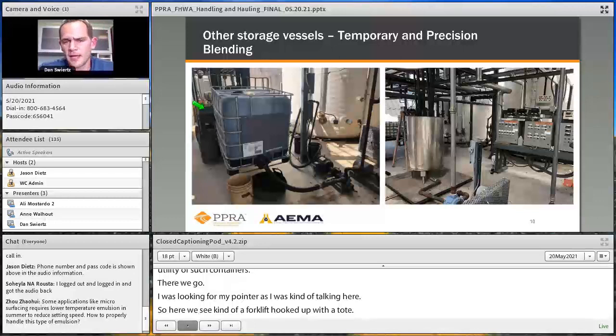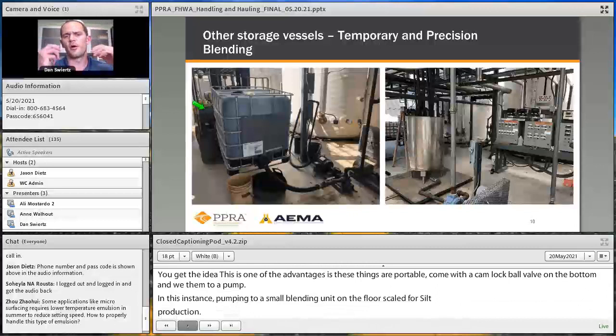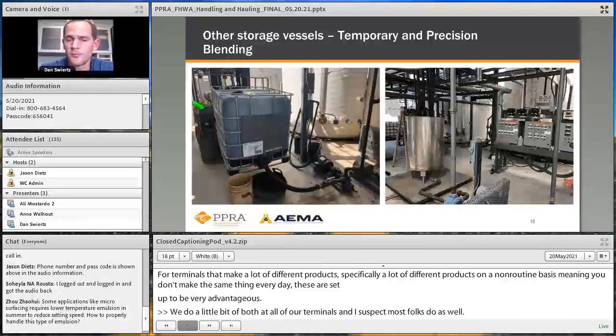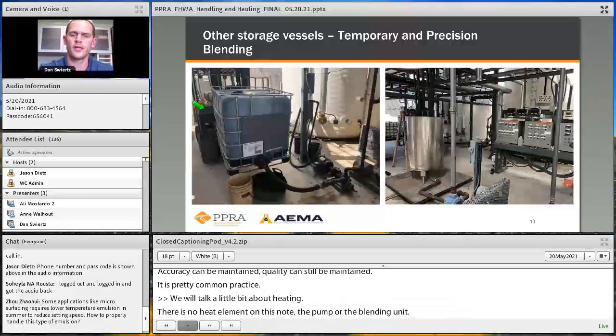So for terminals that make a lot of different products, specifically on a non-routine basis, meaning you don't make the same thing every day, this setup can be very advantageous. We do a little bit of both at all of our terminals, and I suspect that most folks do as well. Accuracy can still be maintained, quality can still be maintained. It's pretty common practice. So we'll talk a little bit about heating. You'll notice here there's no heat elements on this tote, on this pump, or in this blending unit. They do make tote heaters. They look like horse blankets, like electric blankets. But we'll talk about heating more in depth in the next few slides.